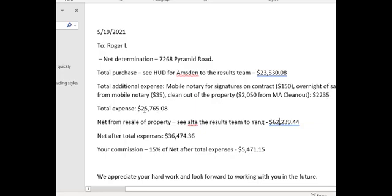That means total expenses were $25,765.08. I cleared 62 from the property. That gave me a net of 36,000. 15%, he was using National Deed Flip, Roger was. That got him $5,471.15. And you can see this is recent, just a couple weeks ago. Just one of the examples of what we got out there. A little bit of hair on it again, but not too bad.